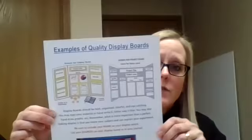Okay, so we can talk a little bit about your display. Also in your folder that you will get, you'll get a sheet that looks like this, and it gives you examples of what a display board should look like and the things that you should include. Just remember, you want it to be organized and neat and eye-catching.